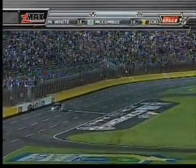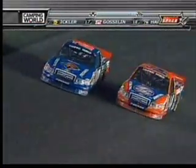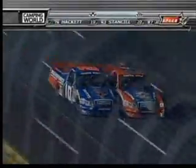Good job, Ron Hornaday. Good job, Rick Corelli. Great job preparing the trucks, guys. Awesome. Win number 40.